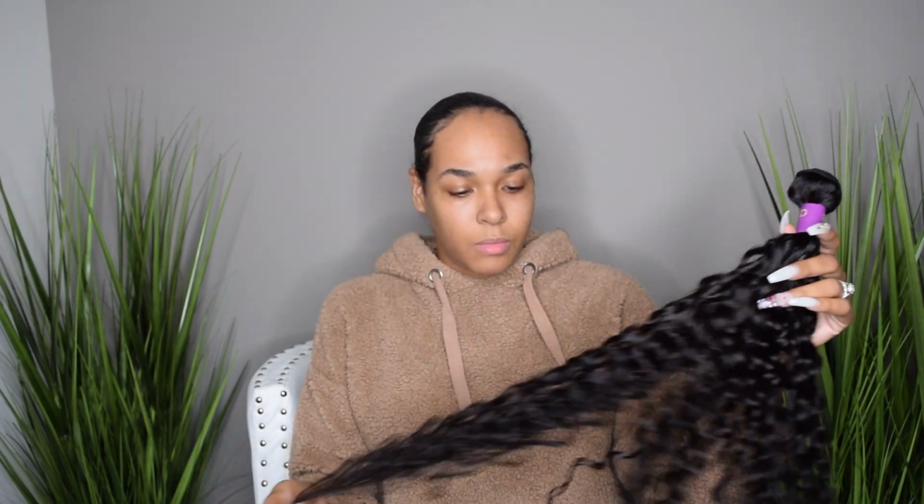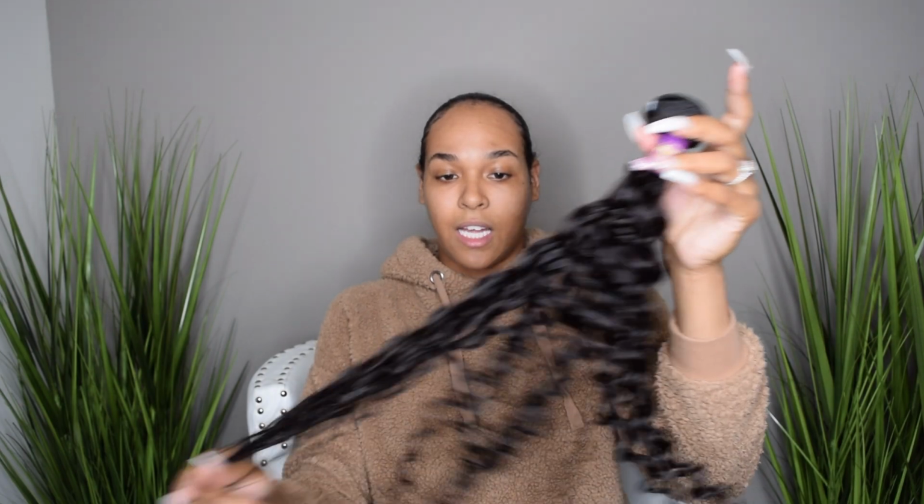But from my previous times buying curly hair from them before, it's really soft. Hair does shed. I get shedding with curly hair. Curly hair to me tangles. So if you don't want shedding or a lot of tangling and a lot of maintenance, don't get curly hair. That's all I'm saying.